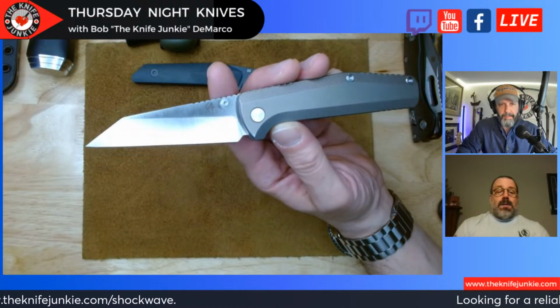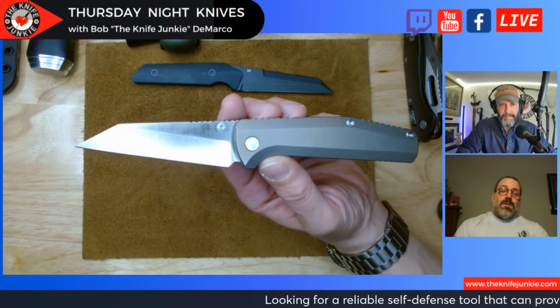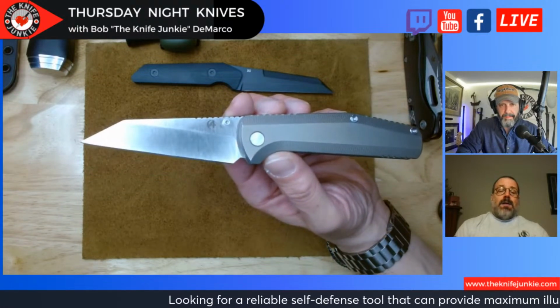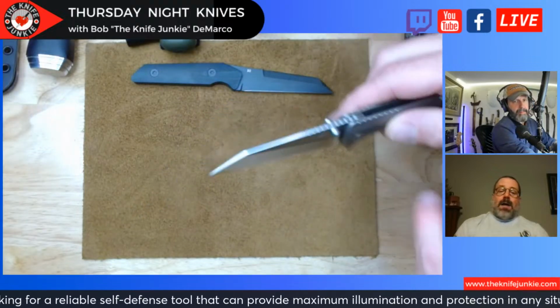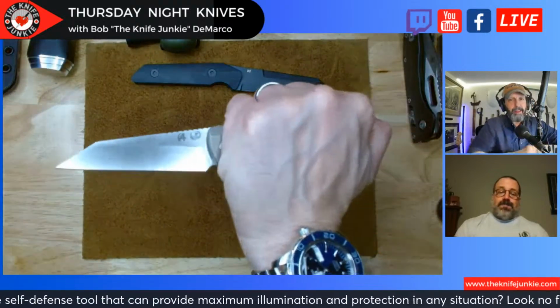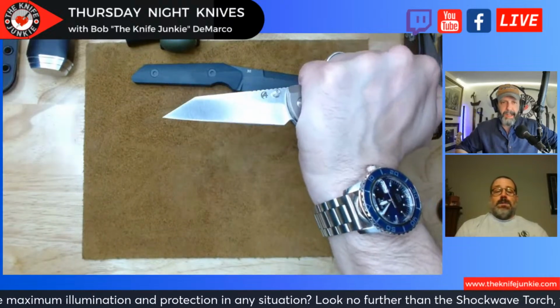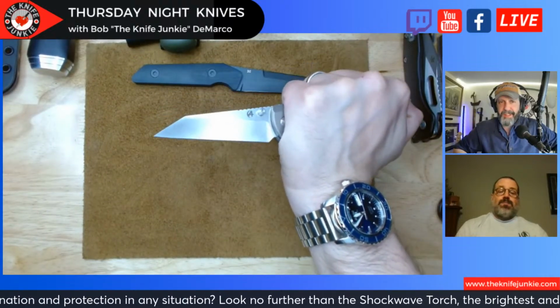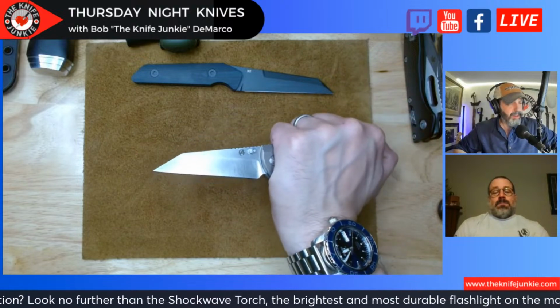The angle of the edge, the blade allows it to be used for a multitude of things. So you can use it for easy cutting on a hard surface. It's great for penetration. It ticks a lot of boxes. Reverse Pikal. Absolutely. It has that reach, that forward reaching angle that a Pikal has.